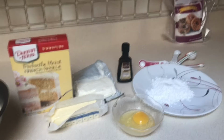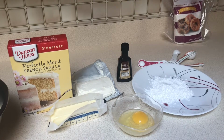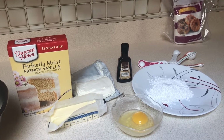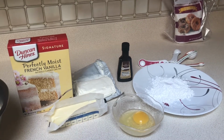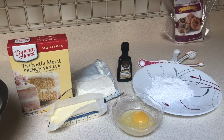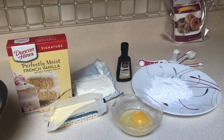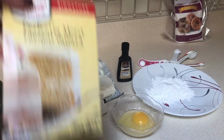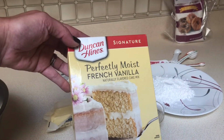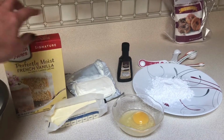These are ooey gooey French vanilla butter cookies. This is a cake mix butter cookie mix. So it's like a little take on the ooey gooey butter cake that everybody loves. And I love it too, but I've never made that. And this is from a box, so it works for me. I found it on the Betty Crocker website, and I'm using a Duncan Hines cake, and I'm using French vanilla. You can use any type of cake you want, but I chose French vanilla.